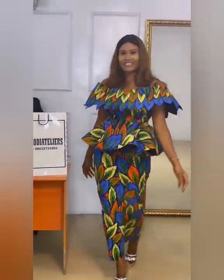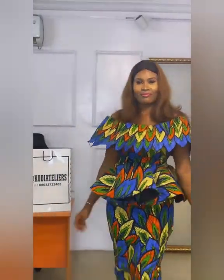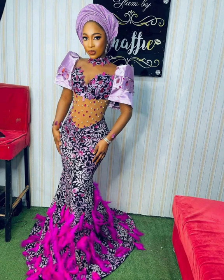Hi guys, look at this beautiful peplum off-shoulder Ankara skirt and blouse. So lovely, right? This particular one is just so beautiful.